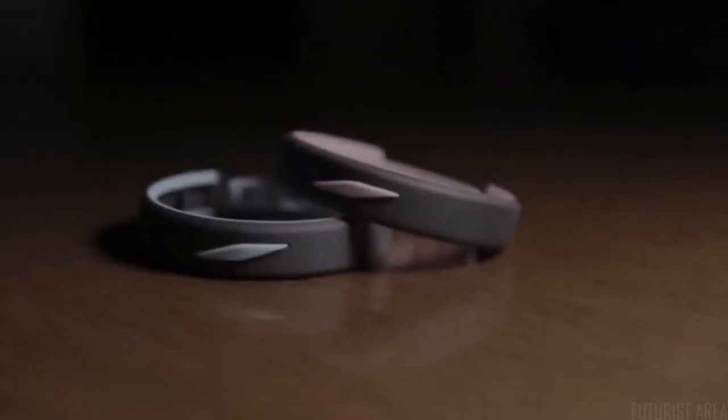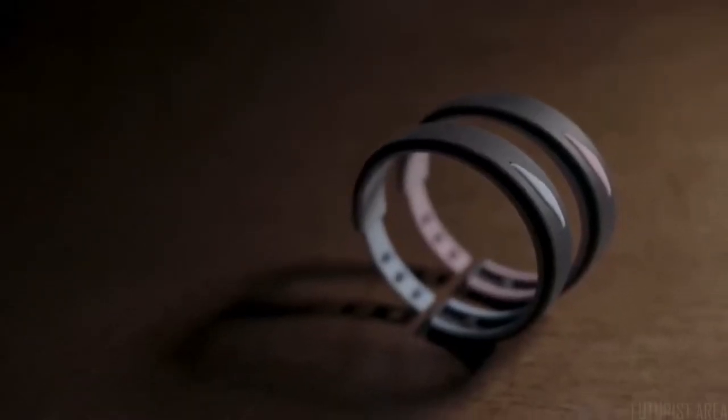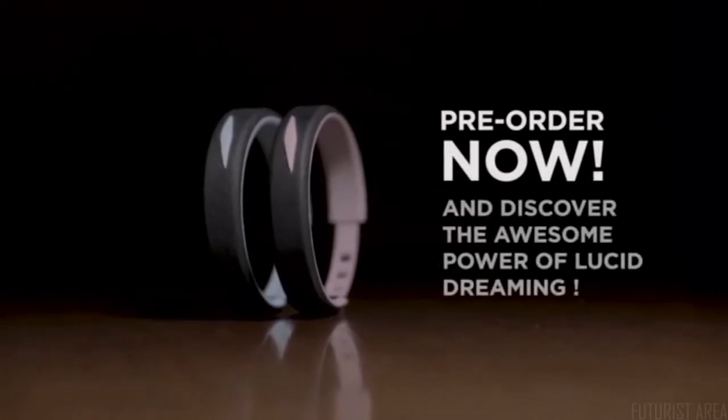No older, bulky, and uncomfortable devices which wake you up, disturb your partner, and which rarely offer results. Get your InstaDreamer now and discover the amazing power of instant lucid dreams and much more.